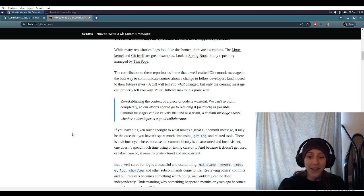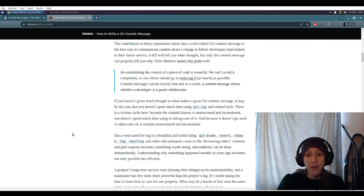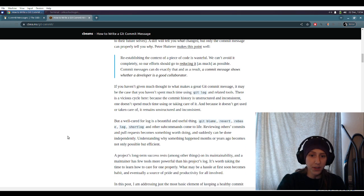Anyway, if you haven't given much thought to what makes a great Git commit message, it may be the case you haven't spent much time using git log and related tools. That is true. There is a vicious cycle here because the commit history is unstructured and inconsistent. One doesn't spend much time using or taking care of it. And because it doesn't get used or taken care of, it remains unstructured and inconsistent. Tragic loop.